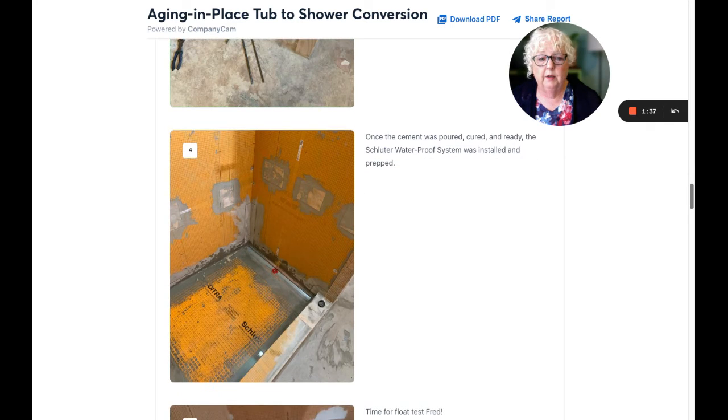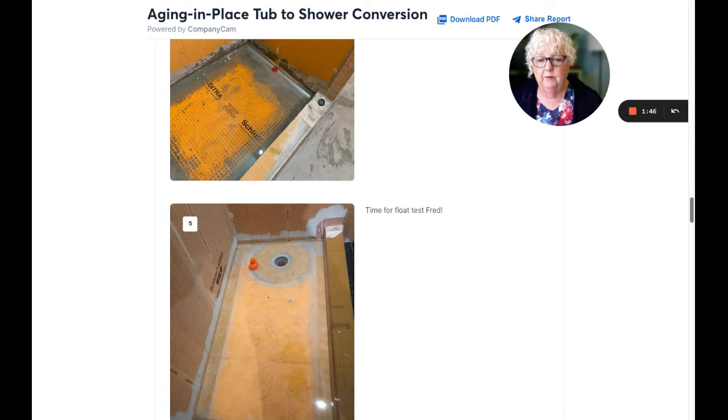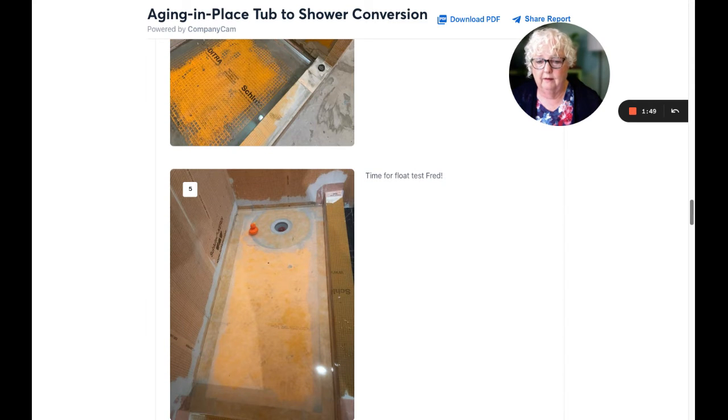Once that was poured and cured, we were ready for the Schluter waterproof system to be installed and prepped. Time for float test, our favorite thing.